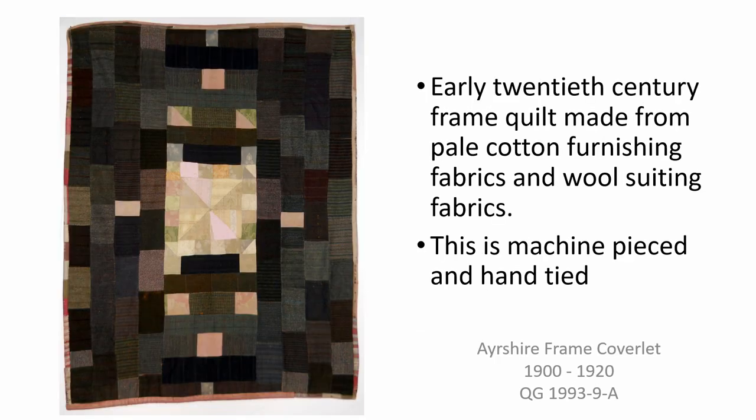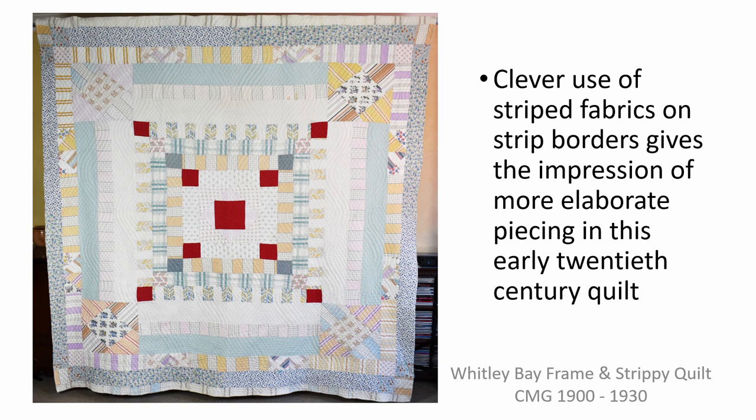Simple, quickly made functional quilts continued to be made through to the beginning of the 20th century. This example was made in Scotland by the donor's great-grandmother, Anne Buchanan Reed. Made from pale cotton furnishing fabrics and wool suiting fabrics, it is machine-pieced and hand-tied. This quilt at first glance appears to have been pieced from squares, but in fact, this early 20th century quilt cleverly makes use of striped fabrics on strip borders to give the impression of more elaborate piecing.